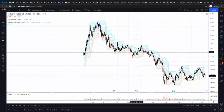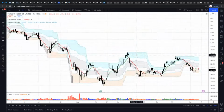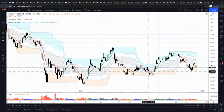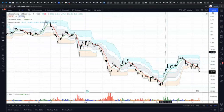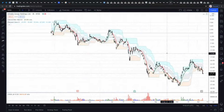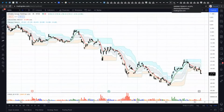Okay, Tencent is a massive software company out of China I track. It's stabilized, signaling the smash and grab in China could be over. And then Alibaba's the other one. Okay, it's stabilized, not falling off the cliff anymore. So stabilized on that front.